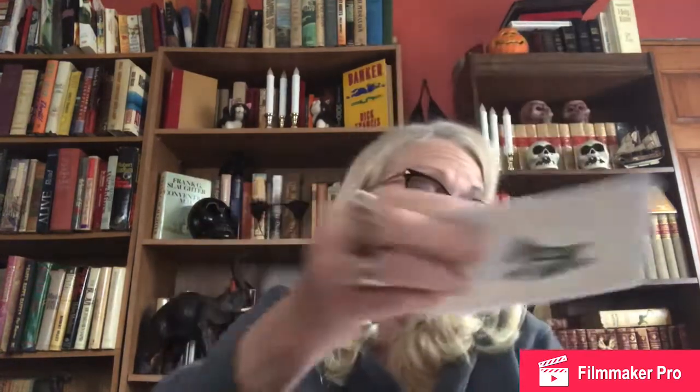You guys, I absolutely love this deck. I can't wait to work with it more. I wanted to do the walkthrough before I started working with it. But I cannot wait to dig my hands into this deck. It is absolutely amazing to me.